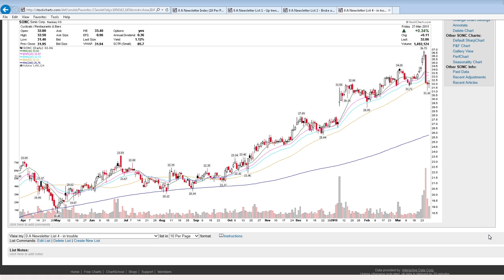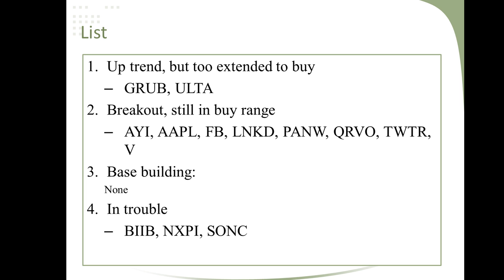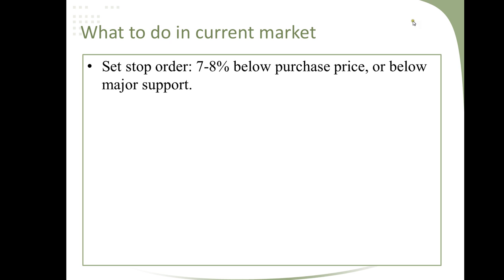Anyhow, those are the list of stocks I'm sharing with you, and what to do in the current market. It's very important to have a stop order in the current market. If I just bought a stock, I would set a stop order 7 to 8% below the purchase price. If I have held the stock for a while and it has a nice profit, I would use the major support as a stop price, or just go back two or three days and use the low of that day as a stop order.